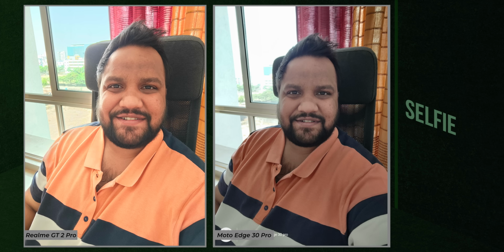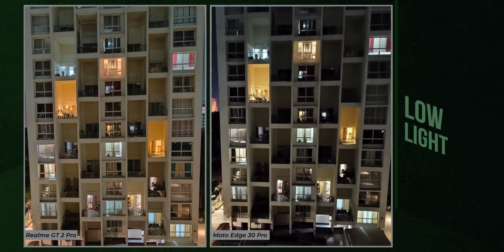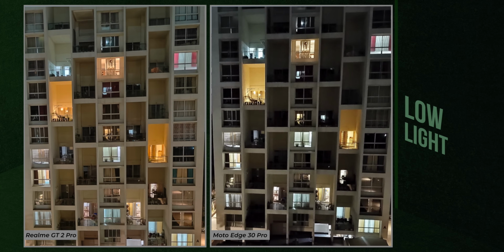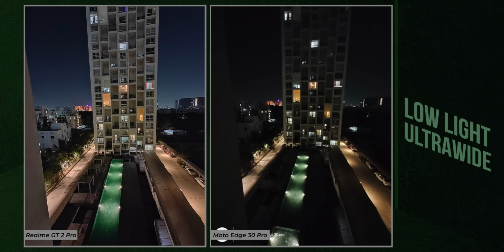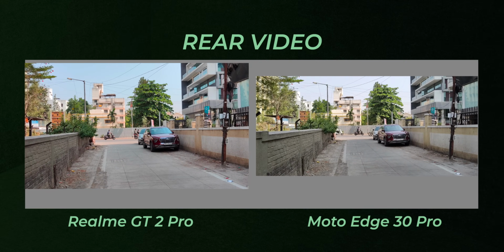Now, until now, I'd say it was a fairly closely fought battle, but the Realme GT2 Pro just humiliates the Moto H30 Pro in low light pictures. The level of detail and sharpness that you can retrieve from the night mode in Realme is way better. The same is true for low light ultra wide shots and low light selfies. The Moto H30 Pro just doesn't stand a chance here. And the Realme GT2 Pro is better at video recording too.